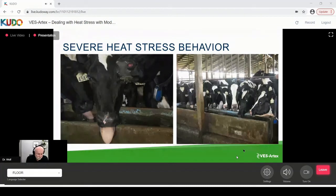And if you see cows, even in moderate heat stress, if you have cows that are owning the water, generally those are boss cows, the subordinate cows are not going to get their chance at that, because those cows want to make sure they can drink when they want. And it makes cows stand more than what we'd really like to see them. Again, they're hogging the trough, so to speak, and they're not getting the full advantage of their access.